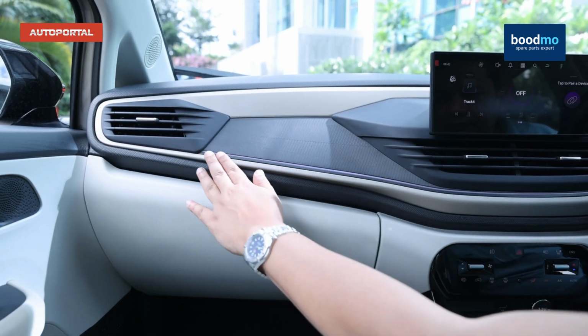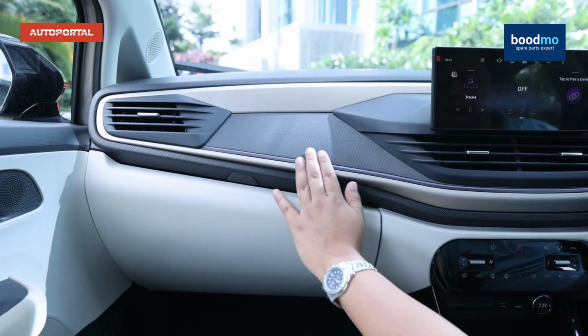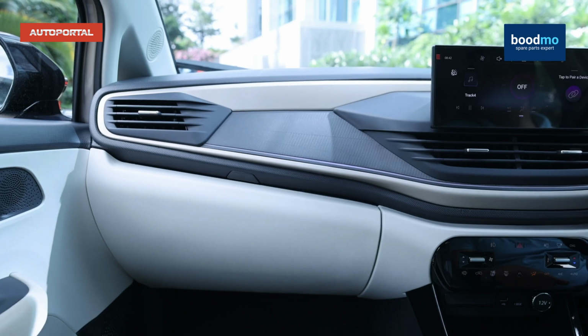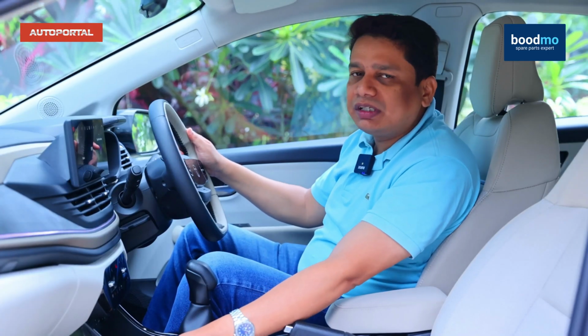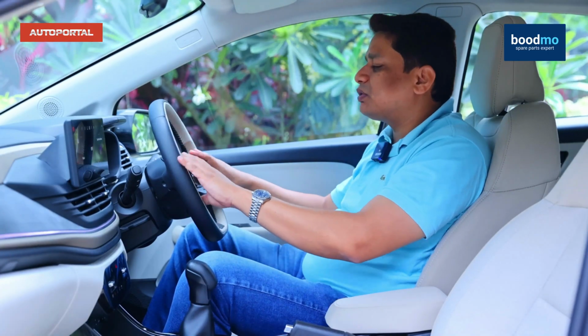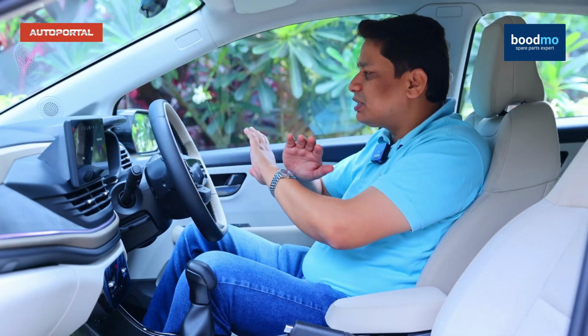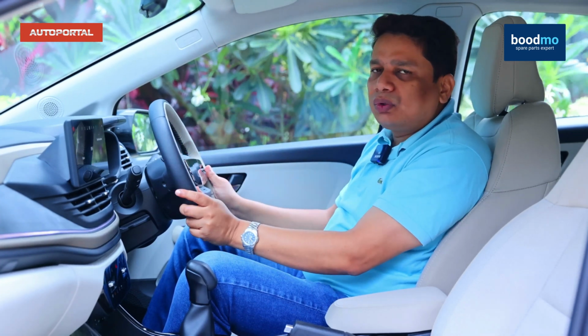The materials also, the quality seems to have gone up a notch, and there aren't any jarring plastics inside the cabin. Earlier, there were some cheap plastics on the lower part of the center console, and some buttons on the steering wheel weren't really up to it. But on this particular new version, this is really packed, and it really does look quite good.